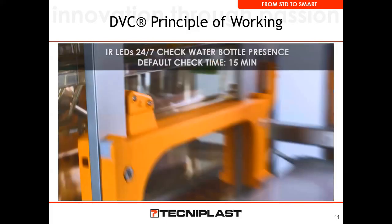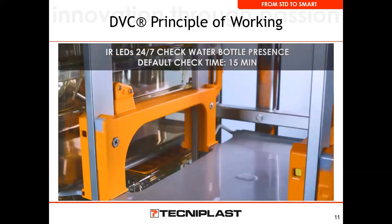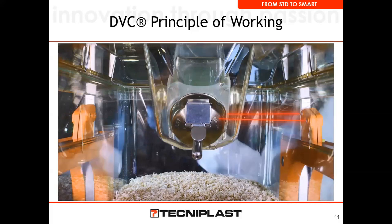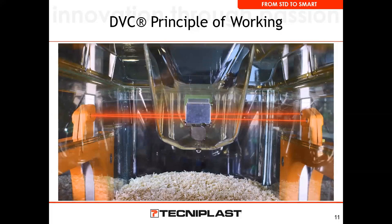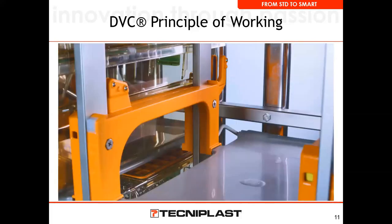through the cage. We replace the standard Green Line runners with those that have LED sensors on them. In this case, these sensors at the front of the cage are detecting the presence of a water bottle. We'll talk about this a little bit more coming up. At the rear, there's also another sensor, LED, that is checking for the presence of food.